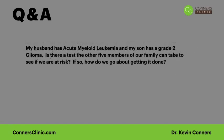My husband has acute myeloid leukemia and my son has grade 2 glioma. Is there a test for the other 5 members of the family to take to see if we are also at risk? How do we get that done? So you have 2 members of the family with 2 different cancers. You do have to scratch your head and go, what is going on here?